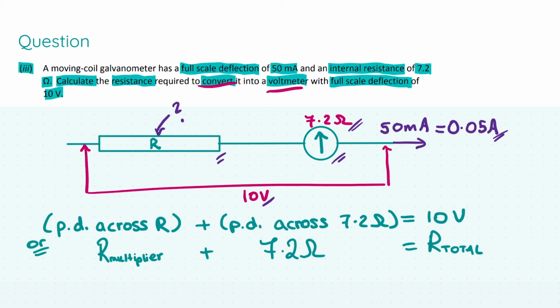Well, we first of all must realize that full scale deflection actually means that when 10 volts are put across this combination here, the galvanometer must give a full scale deflection of 50 milliamps. Again, as I said earlier, 50 milliamps must flow through the circuit. This is basically what it means. So first of all, the potential difference across the resistor R, which is also called the multiplier resistance if we're converting this galvanometer into a voltmeter, plus the potential difference across this galvanometer, which has an internal resistance of 7.2 ohms, must equal the total full-scale deflection potential difference of 10 volts.